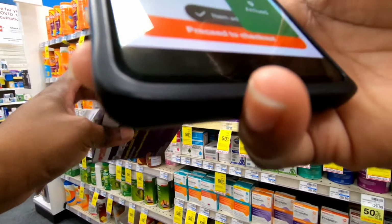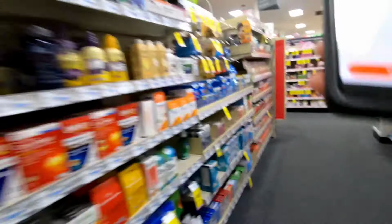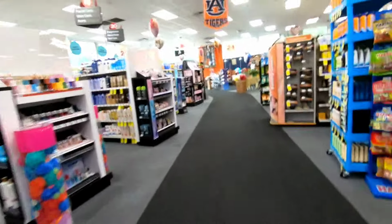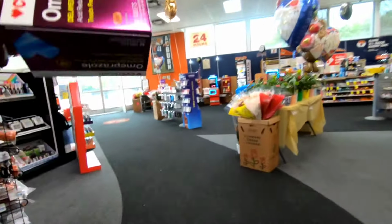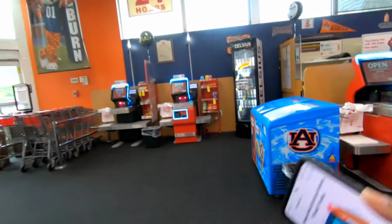Right, let's scan this. Come on. Get out of here before I get copyright, you guys. Because I know y'all don't want to hear that music, but y'all just forgive me because I cannot control that they play music in these stores, you guys. So, let's get these and get out of here.